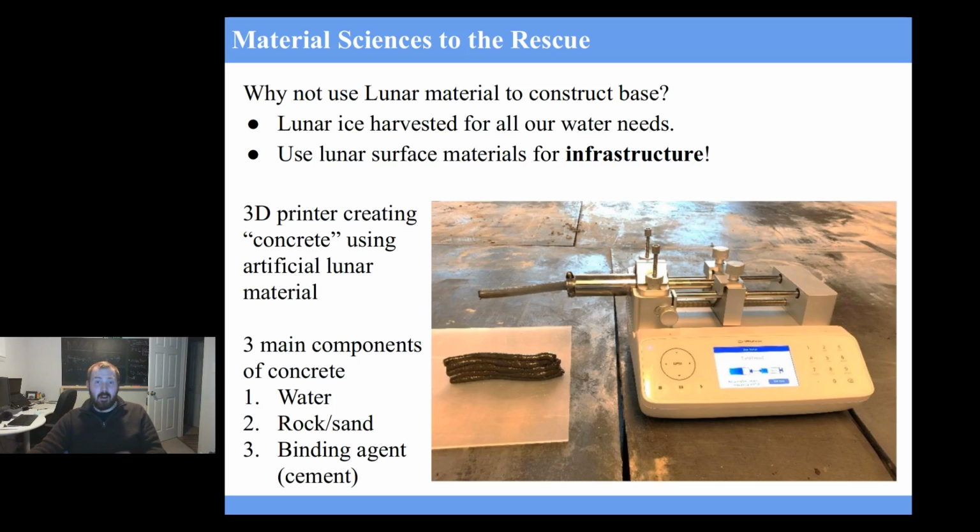And when it comes to concrete, there are 3 main components. You've got yourself your water. Boom, we've got that. We've got water on the moon. You've got your rock and sand. Perfect. You just scoop up some lunar soil. Good to go. And then you need a binding agent, a cement, and let that dry out so that it comes together in one piece.